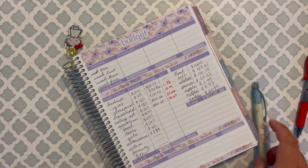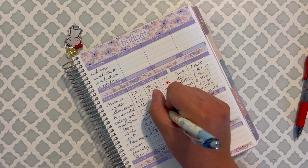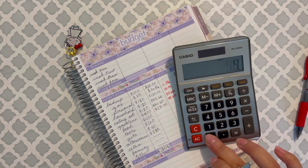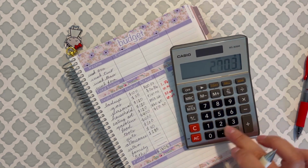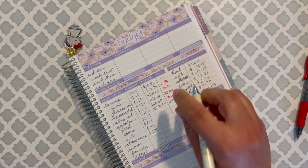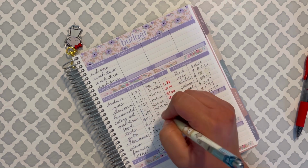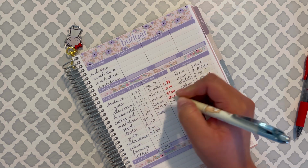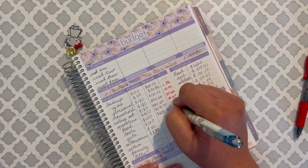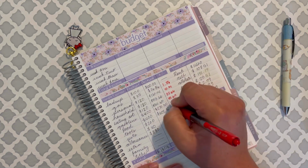Then I have gas, and gas was $270.30. So we do 400 minus 270.30. We have 129.70 of extra. Then food was definitely very high this month, and I have to increase my budget. It's just impossible. So we have $229.15 of overage. So let me do it with the red.